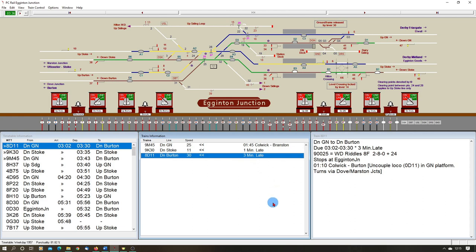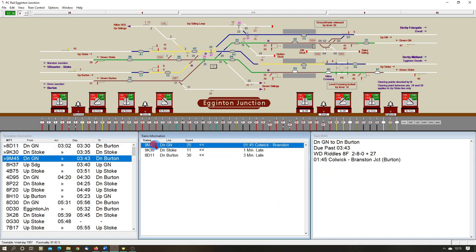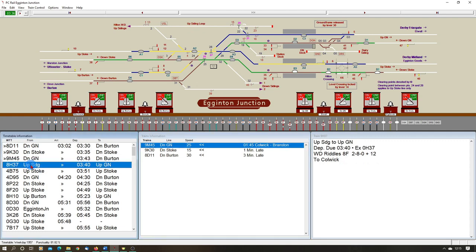Right, let's have a look what's happening there. So we've got 9:45 coming on the GN line. He's going straight through to Burton at 3:43, so should be okay. We've got one coming out of the upsiding, which is this location here, freight train going to Colwick. Again, we can use this loop here to save us fouling the main line.